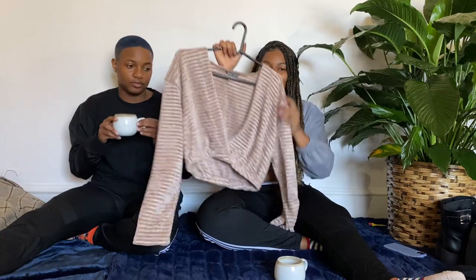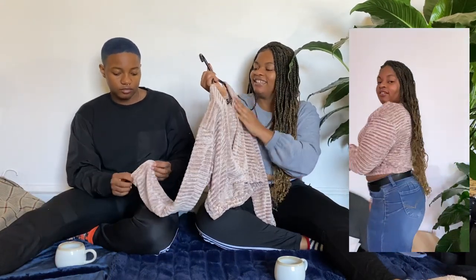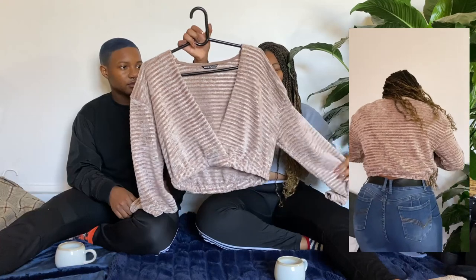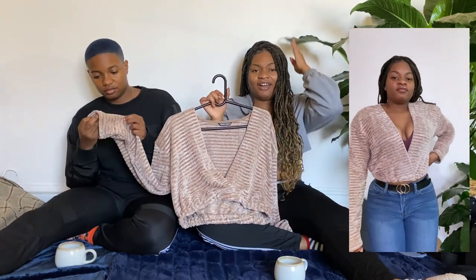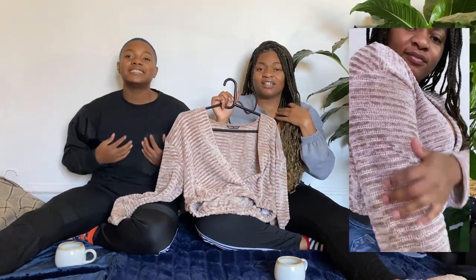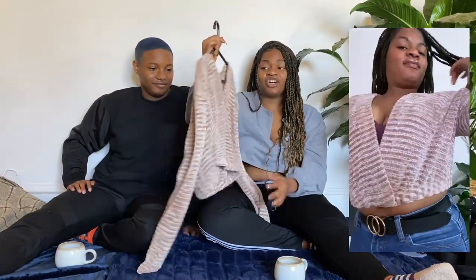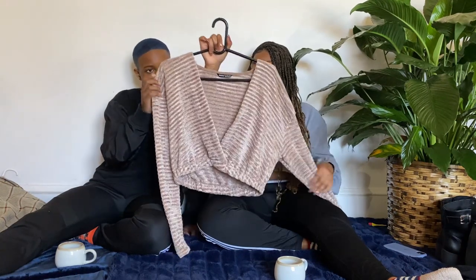So my last top is this crop top, long sleeve sweater-esque top. She is, I wouldn't say, it's not ribbed. It's ribbed. You would say it's ribbed? Yeah. It's a horizontal rib, I guess you could say. I don't know. But on me, she's not really that cropped. She is very deep plunging. Your boobies will be out. So you'll need to wear a boob tape if you're not going to wear a bra. This could also be really cute with a little nude bralette under it. That'd be cute. But yeah, the boobs need to be supported in some way, shape, or form.